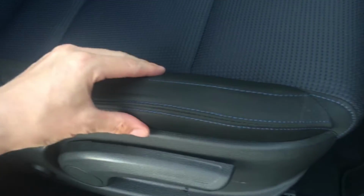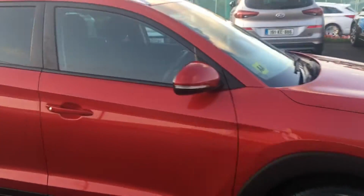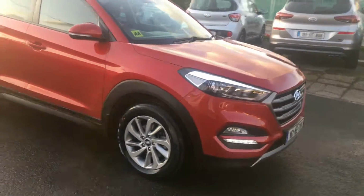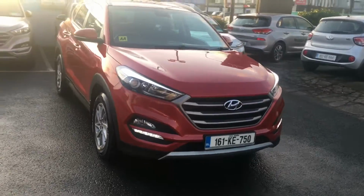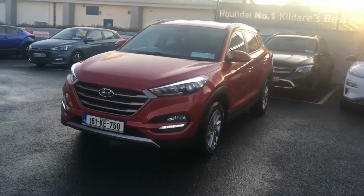This is the most worn area you will always find in a seat, and this one is really excellent all the way through, as is the passenger side. So to be fair, if you come to look at a car like this in terms of condition, I think you'll be quite happy overall. So that is our 2016 Tucson Comfort Plus 1.7 diesel. As we were saying, we got a full service record for the car. We know the car inside out. It's in nice condition throughout.